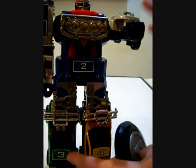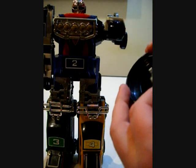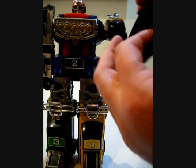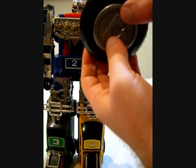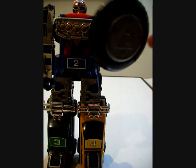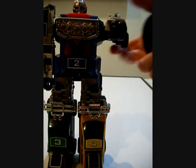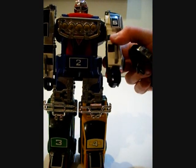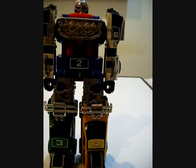And like I said, even when I got this back in 1996, 97, have I been saying 96 the whole time? Yeesh. Even when I got it back in 97, it's always been floppy. It's always been loose. The arms, because of where the joints are located, okay, whatever. But it's still a very solid snap all these years.